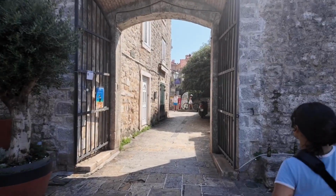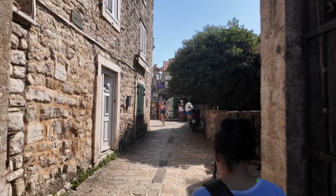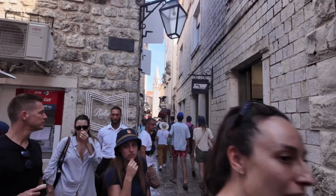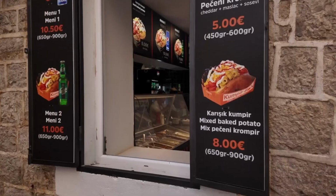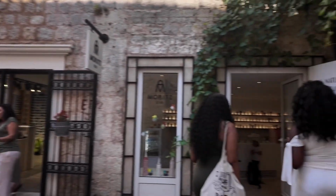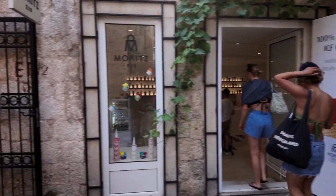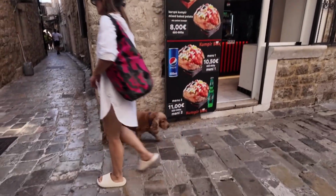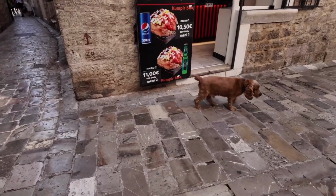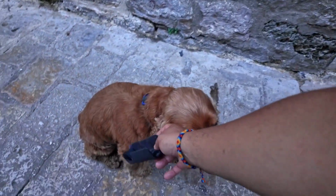We are in the old town of Budva. See, they have this potato stuff if you want something that is cheap, like jacket potato style. They also have Moritz ice cream here. This ice cream brand is really popular in Montenegro. So if you guys are here, check it out, Moritz. And this is the local dog. He's just there. Well, he's local, look. What's happening, bro?